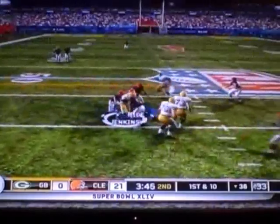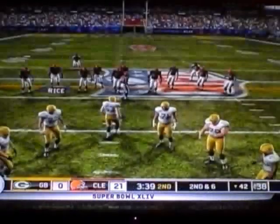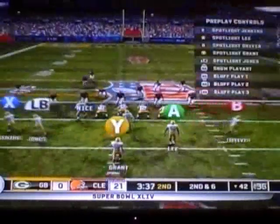Dumps it out left. Good job by the offense that time. Really nothing there down the field. It just takes a little completion and keeps moving the ball.